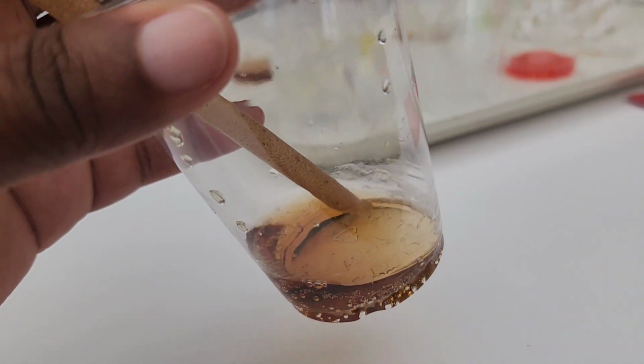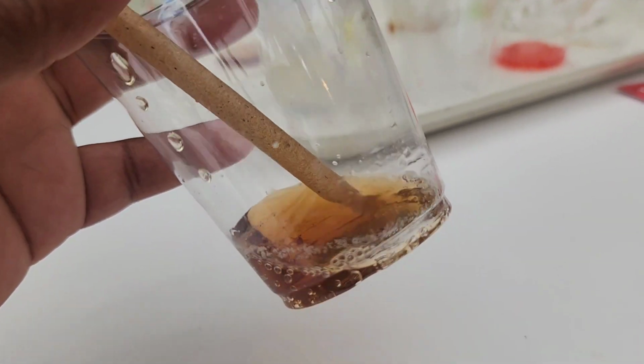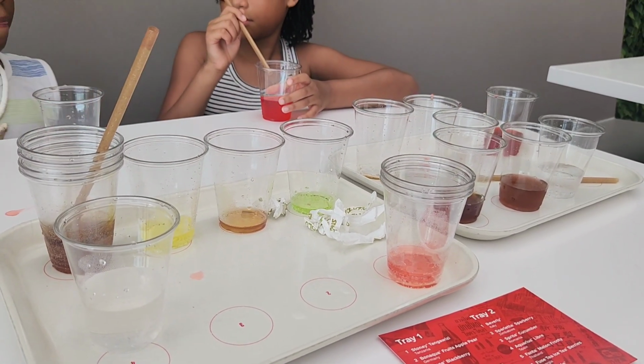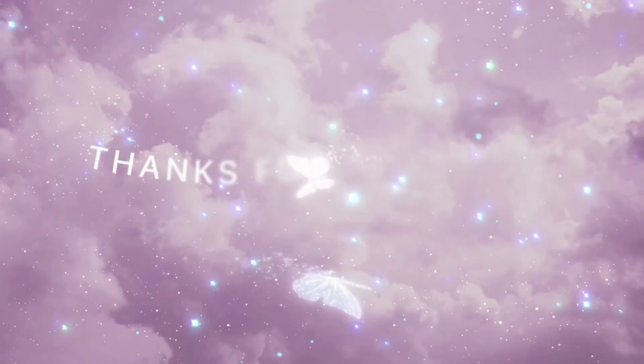Okay, so this is pretty much it for tray 1 and tray 2 of the international drinks. If you are at Disney Springs in Orlando or even at the Coca-Cola Museum in Atlanta, definitely try this out.